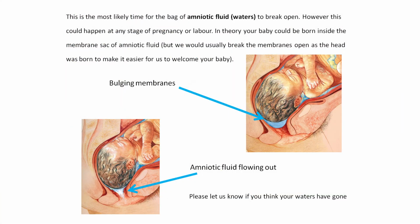This is the most likely time for the bag of amniotic fluid, the waters, to break open, but this could happen at any stage of pregnancy or labour. So we're not waiting for the waters to go before we know it's labour. We're really just thinking about how many contractions you're feeling. In theory, your baby could be born inside the membrane sac of amniotic fluid, but we would usually break the membranes open as the head was born to make it easier for us to welcome your baby.